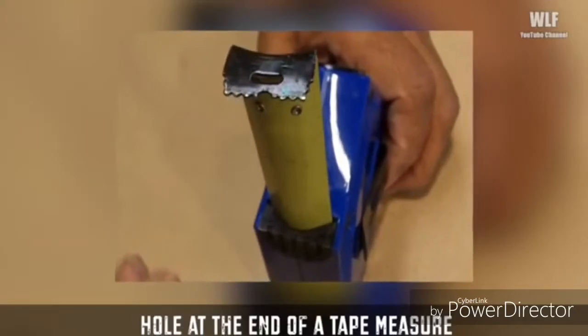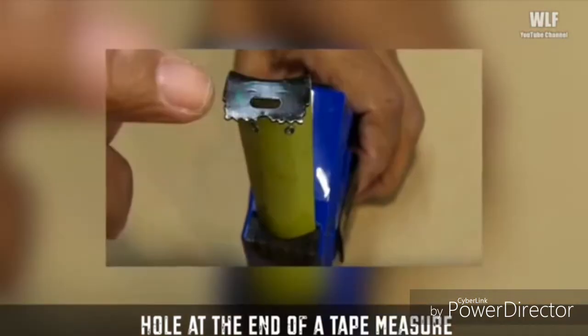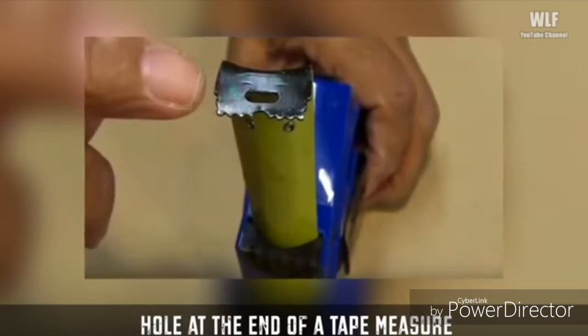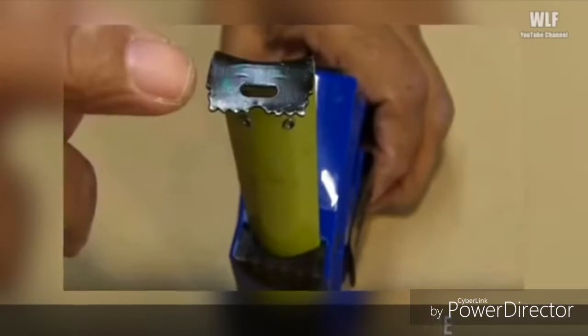At the same time, the serrated bottom edge of tape measures serves another important purpose. If you're using the measure and don't have a marking tool at hand, you can press this edge into your workpiece, scratch it back and forth, and make a mark.